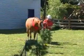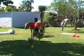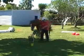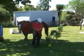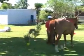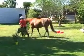And we've set up 5 Christmas trees to weave through just to keep in tune with the festive season. And the idea is to negotiate these obstacles without losing that loop in the rope. So the horse is basically following the body language and not being pulled from A to B.